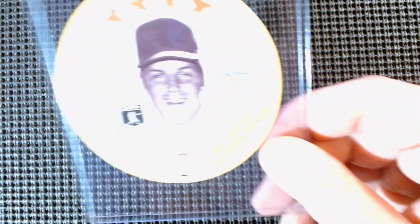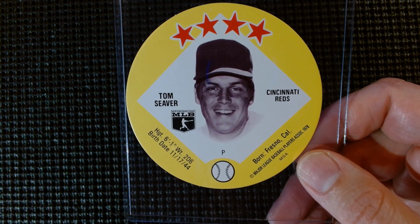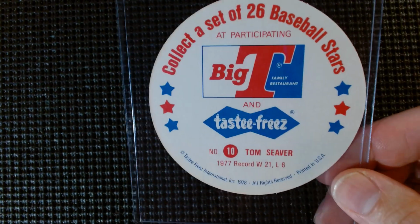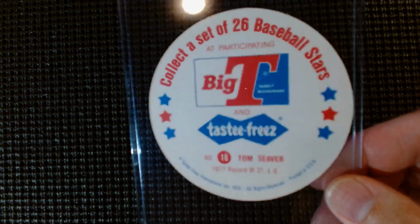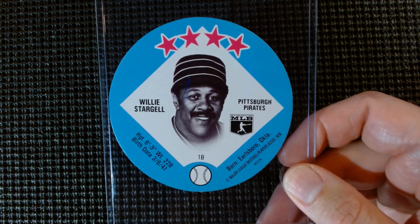There we go, another great one. Look at how bright that Tom Seaver is. That just pops. Hall of Famer Tom Seaver, 21-6 in '77. That's pretty darn good. Here we go, another one. Willie Stargell. There you go, Mangini.